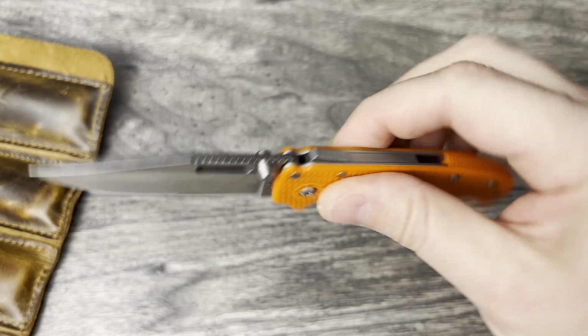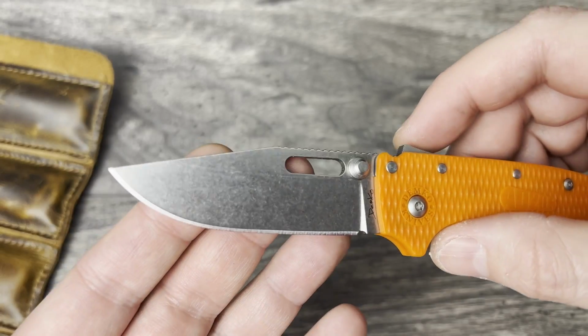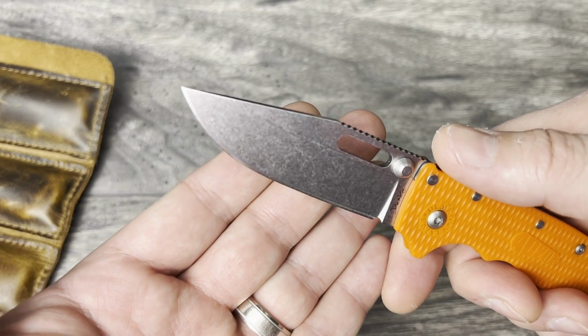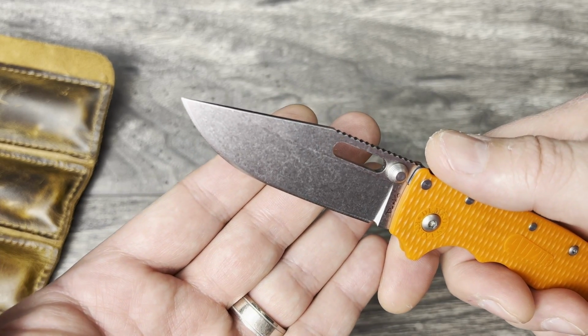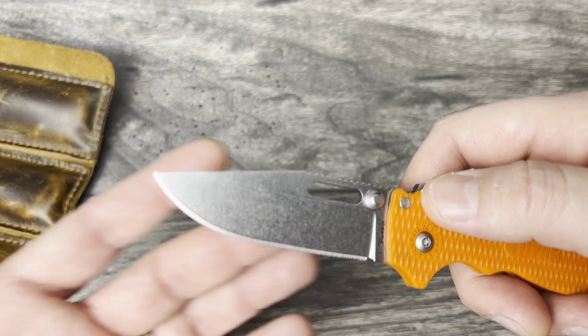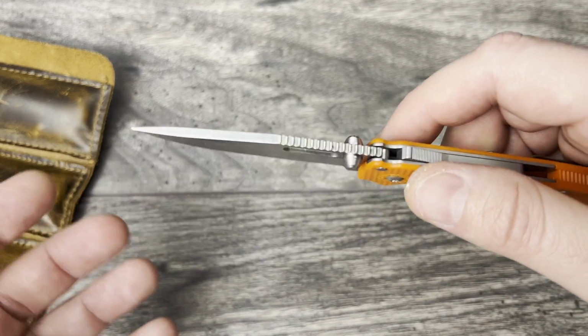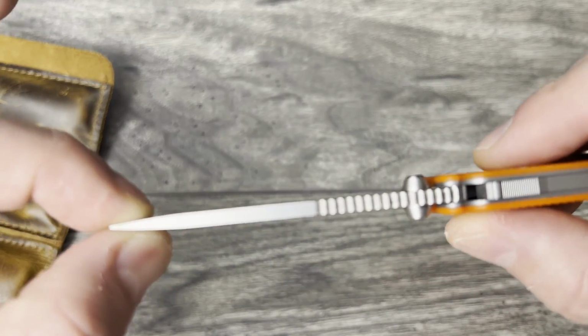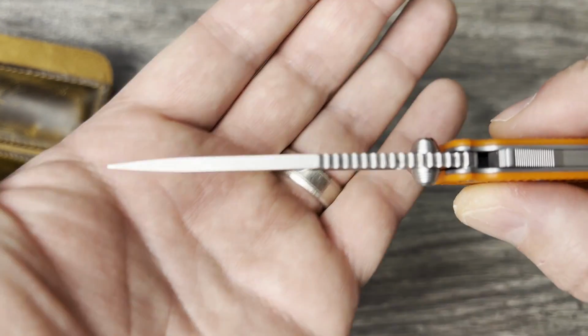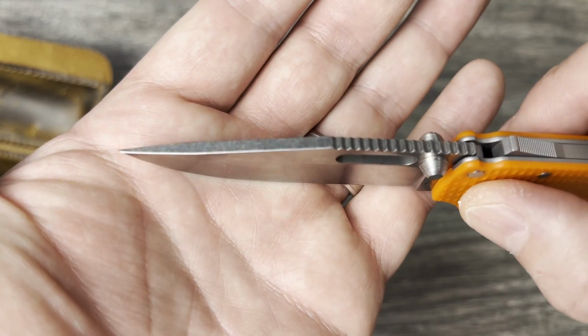Now let's talk a minute about the clip point. The clip point is really well done. I debated between the sheepsfoot and the clip point. Ended up going with the clip point. A little bit more blade length on the clip point. Still plenty of a beefy enough stock that I think it's going to be able to handle lots of tasks.